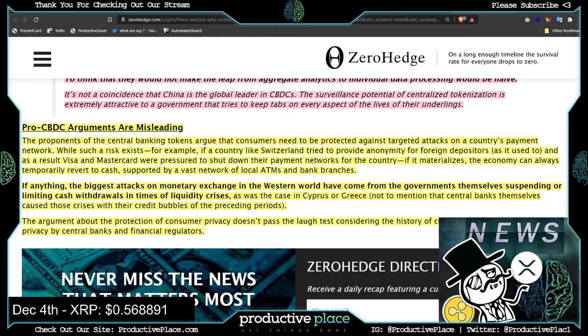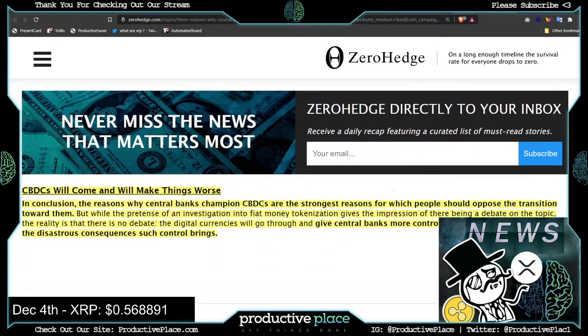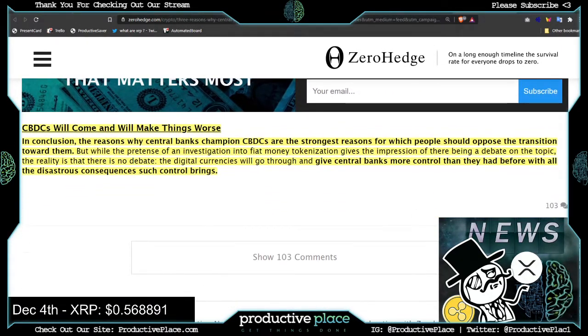The argument about the protection of consumer privacy doesn't pass the laugh test considering the history of continuous erosion of financial privacy by central banks and financial regulators. CBDCs will come and will make things worse. In conclusion, the reasons why central banks champion CBDCs are the strongest reasons for which people should oppose the transition toward them.